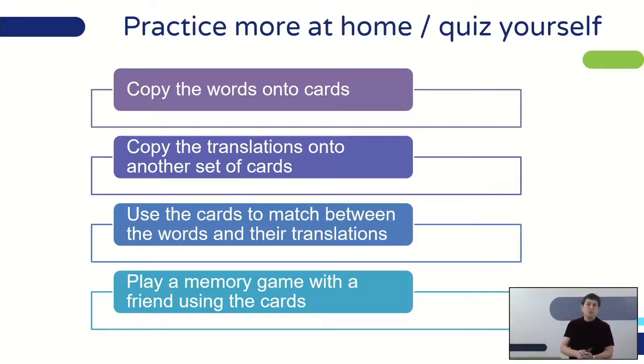So what should you do now that we've got a whole bunch of new words and you want to really learn them? Start by trying to copy each word onto a card and copy the translation onto another card. Flip them over, mix them up, and play a matching game. Play the memory game by yourself, play it with your friends. You could also have a card and look for somebody who's got the matching card, the translation, and play a game with a whole group of people.